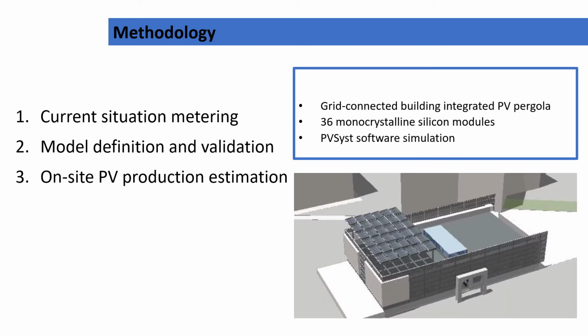In the next step, we have estimated the on-site production of a PV system that will be installed on the roof using PVsyst software. The PV pergola provides a useful multifunctional space on the roof, and it can cover only 1/3 of the roof surface, since the remaining part must be kept free of shadows to be used in other experimentations.